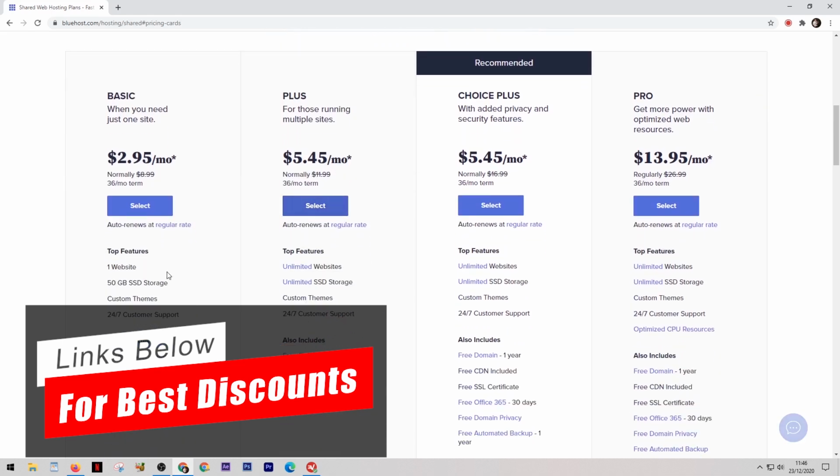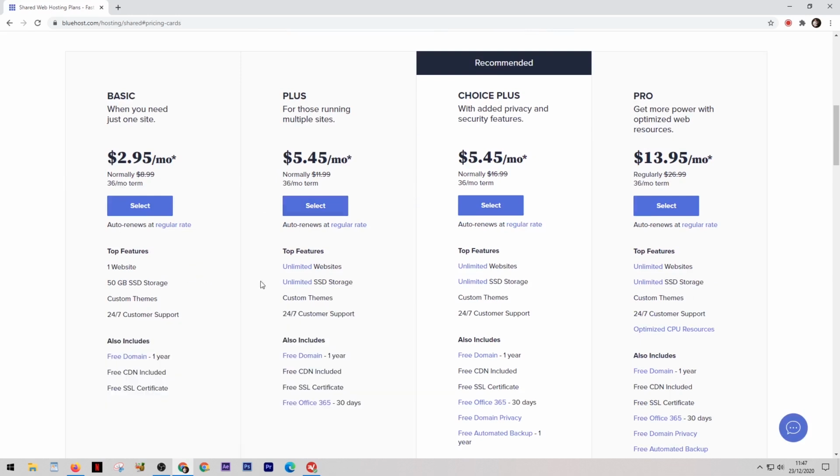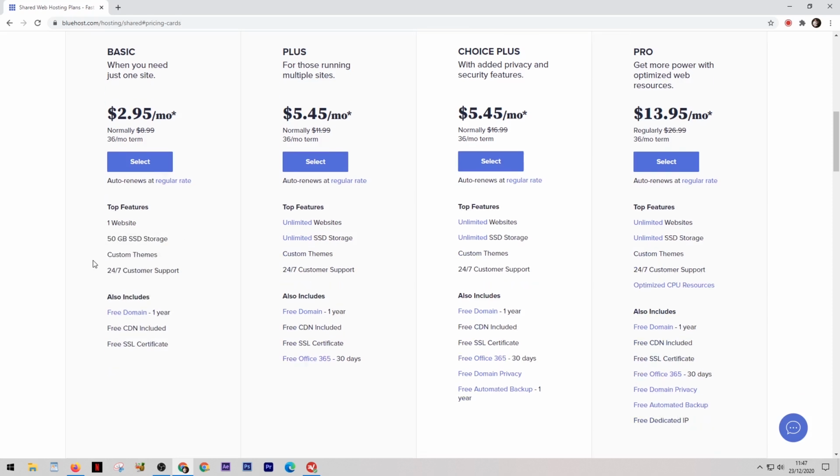Now, there's 4 different package options here, and depending on which one you go for will depend on the amount of features that you have. For example, with the basic package you only get 1 website, but with the plus package you can have unlimited. But one thing that's worth noting, and the main reason why I switched over to Bluehost, is that every one of these packages, including the basic, comes with a free SSL certificate.